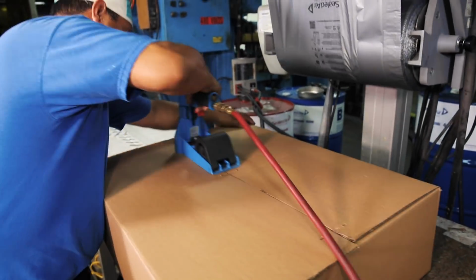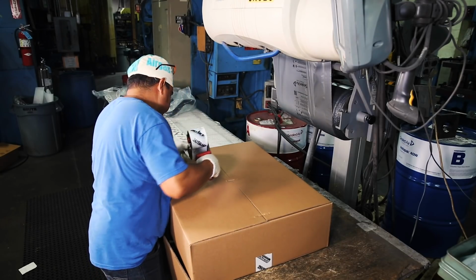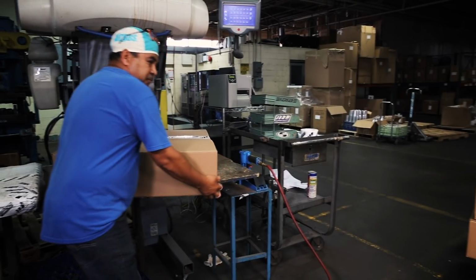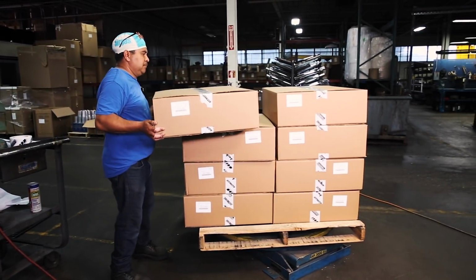The box is then stapled, taped and sealed up. They're loaded on a skid and shipped out the door to Lowbrow Customs.